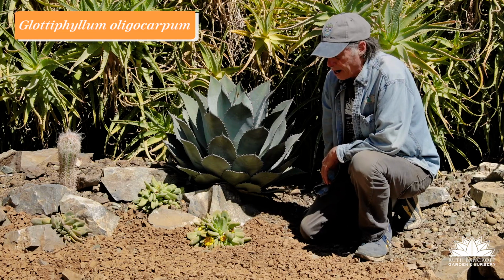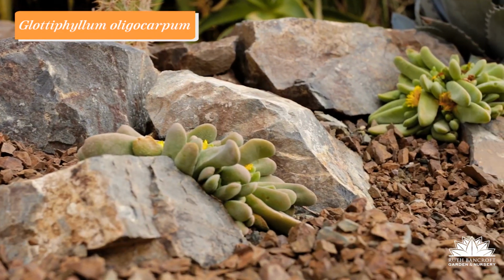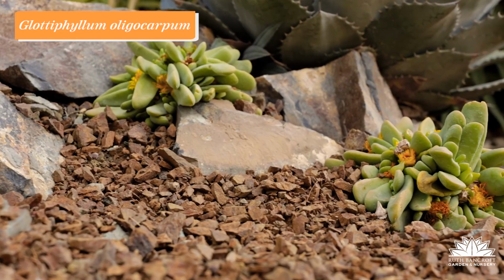South Africa has a great many species in the ice plant family, Aizoaceae, and these are very variable plants, but oftentimes highly succulent and very well adapted to the places where they grow. One of the genera in the Aizoaceae is Glottiphyllum, and this one here is Glottiphyllum oligocarpum.